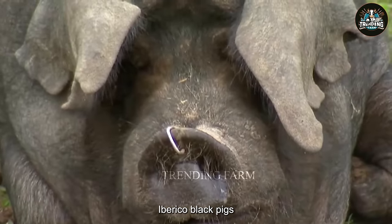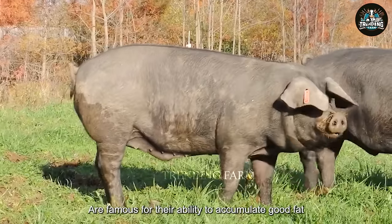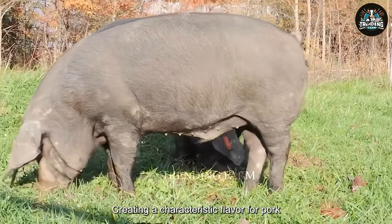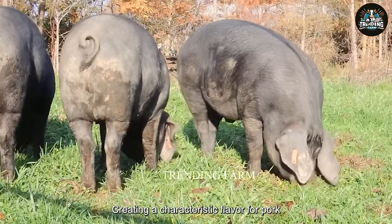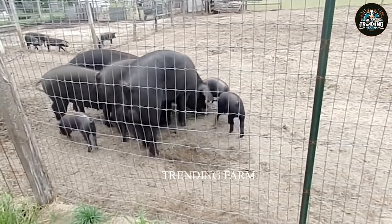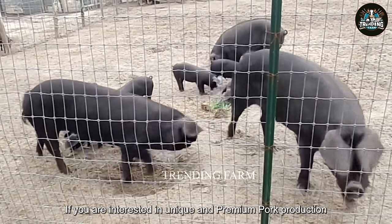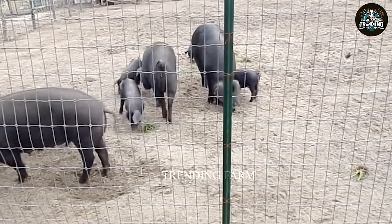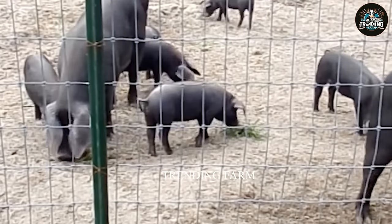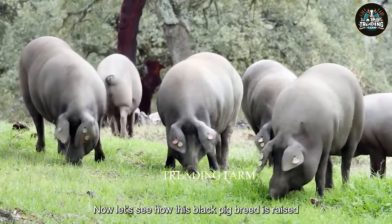Iberico black pigs, a native black pig breed of Spain, are famous for their ability to accumulate good fat, creating a characteristic flavor for pork. If you are interested in unique and premium pork production, this breed may be the top choice. Now let's see how this black pig breed is raised.